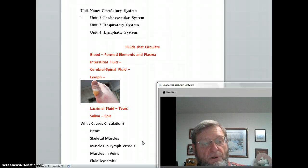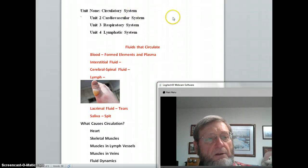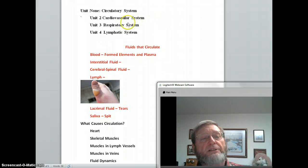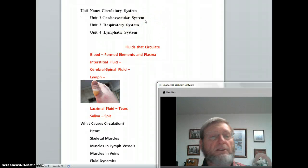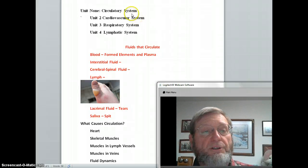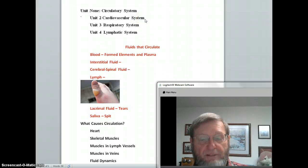And so the main message here, the main big idea, is that the circulatory system is not the same as the cardiovascular system, and that the cardiovascular system, which you're primarily studying this week, is a significant part of the circulatory system, but in and of itself is not the circulatory system. It is only a part of it.